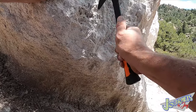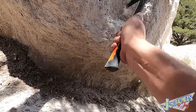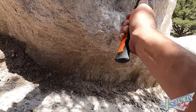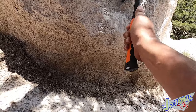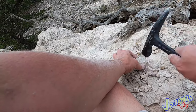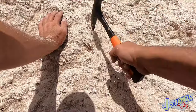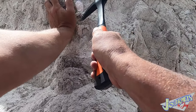I haven't seen anything sparkling at me. And digging. If there's any garnets in here, they're gonna be a lot harder than the rhyolite. So every time I find something in here that's harder, I'm like, maybe that's one. But no, it just turns out to be a harder piece of rhyolite. And digging. But nothing. Still digging. And digging some more.